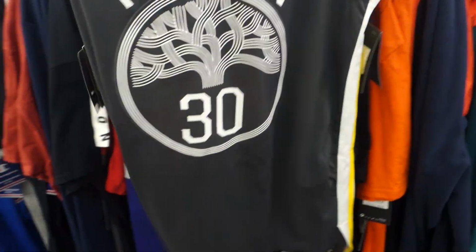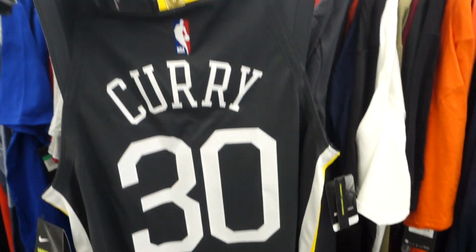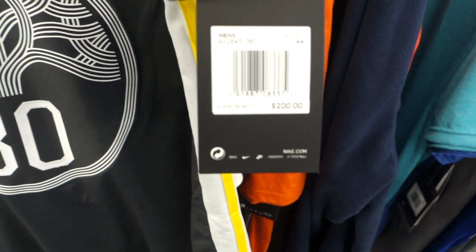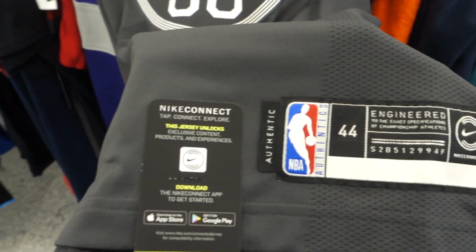Came across this Steph Curry jersey. This is one of those vapor knit jerseys that sell for a ton of profit. And thankfully, Curry is still on the team. When I first seen this, I thought it might have been a KD jersey. And if it was, I probably would have left it. But since it is Steph, I'll definitely be picking this one up. And as you guys can see, the MSRP on there is 200 bucks. So this is a very high quality jersey.